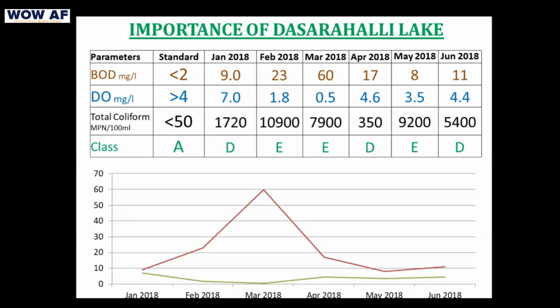And this is the quality of the Dasarahalli lake. BOD is very high and DO level is very low, and fecal coliform is very high, which shows that the water is very highly polluted, meeting the standards of E and D.